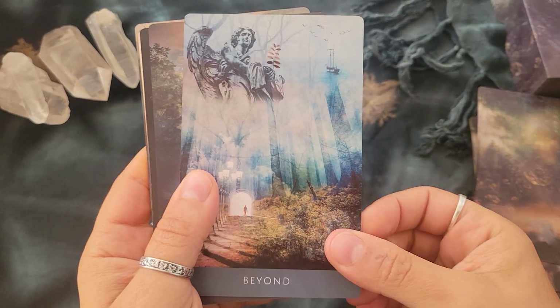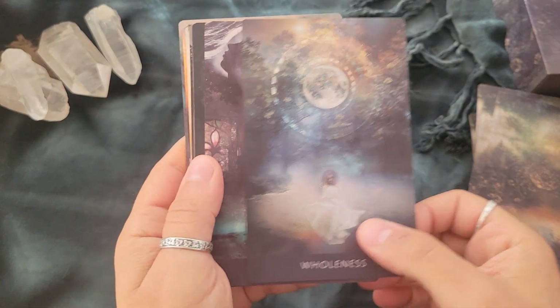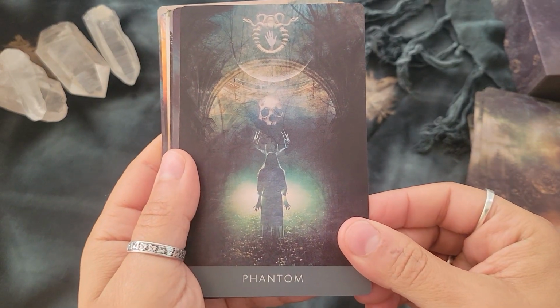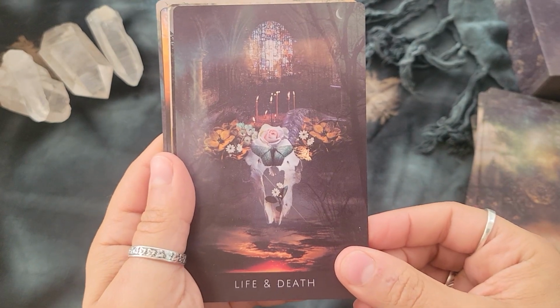Oh, something about this gives me a similar feeling to Cave of the Sibyl Oracle. I don't know why it does. I feel like I have to defend myself because I feel like that's a weird comparison to make. But, oh well. Damn, look at this card.